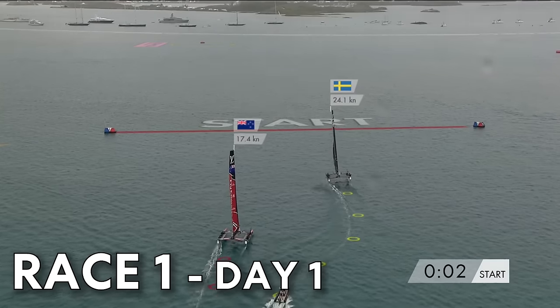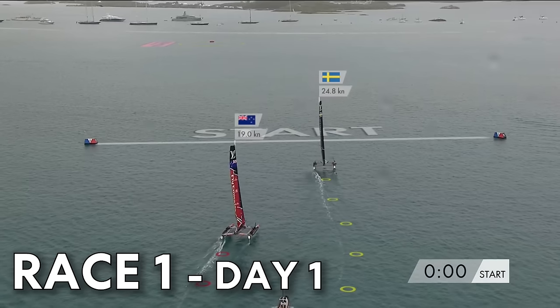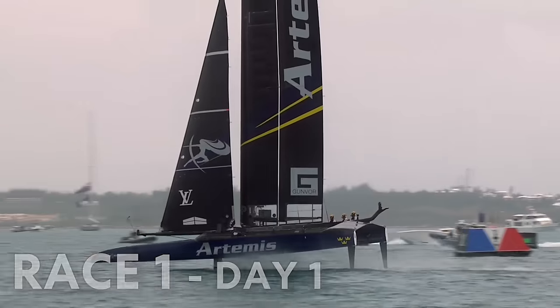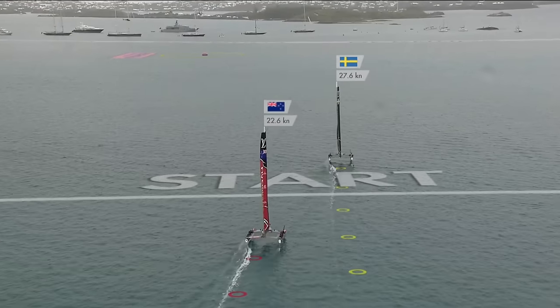But as they head off to the start line, it is Sweden who are getting a really good clean start, and already at 25 knots, safely up onto the foils and screaming away towards that first mark.